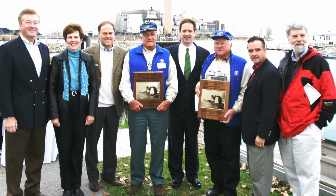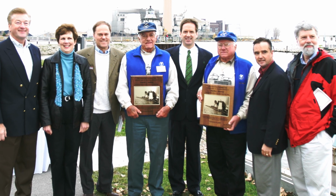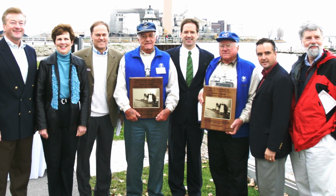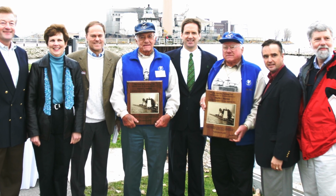In 2004, the Grassy Island Lighthouses received well-deserved recognition when they were accepted into the Wisconsin State Historic Register and into the National Historic Register the following year.